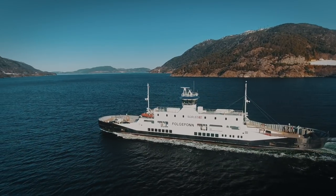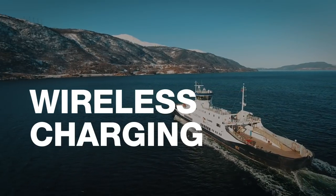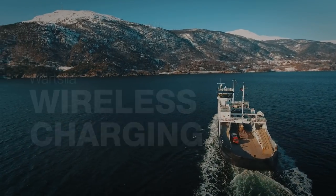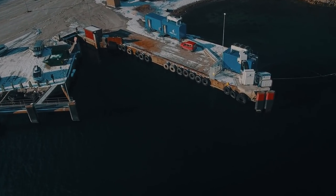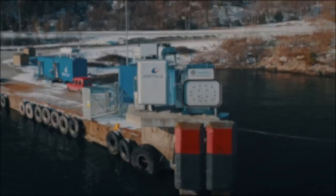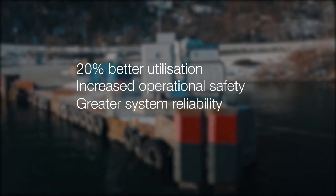MF Folgefonn is the world's first coastal ferry operating with automated mooring and wireless charging from shore. By eliminating any cable connection, Wärtsilä's system represents a breakthrough for safe and reliable fast charging of electrical vessels. The system offers up to 20% better utilization of available charging time, increased operational safety, and greater system reliability.